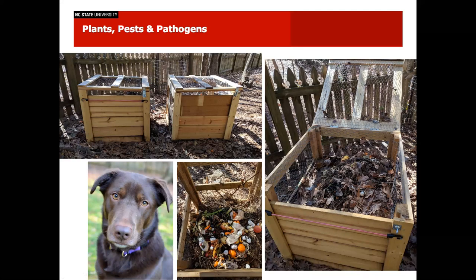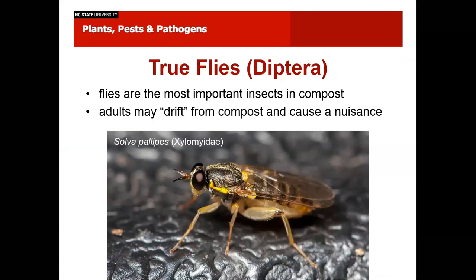So what are you going to find in your compost? If you see these things in there, these are typical, normal to be seeing around. So true flies, the Diptera, are the most important group of insects in compost, also the most diverse. Now, one thing to note is that adults may drift from the compost and cause a nuisance, especially the vinegar flies that I'll talk about in a minute. Depending on where your compost bin is, you can have nuisance issues with insects flying out from there, especially flies. And this is one of my favorites, Solva palpipes, a xylomyid fly.